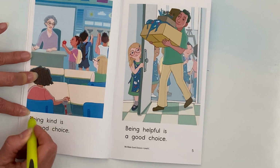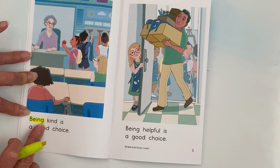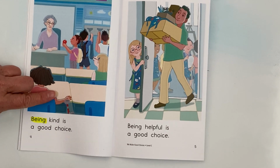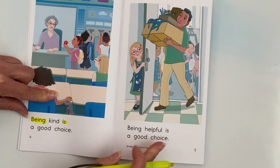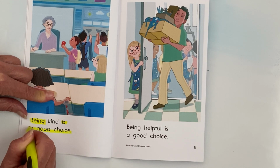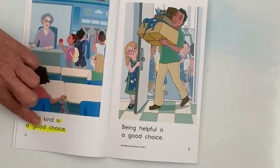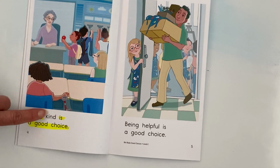So the first word I want you to highlight is the first word of the sentence, which is being, B-E-I-N-G. Now I want you to skip the next word, kind. I want you to skip that, but I want you to highlight the same phrase that we see at the end of each sentence. Is a good choice. So you're going to highlight the word being and then is a good choice. So we're not going to highlight the second word. We're going to leave that alone for right now.